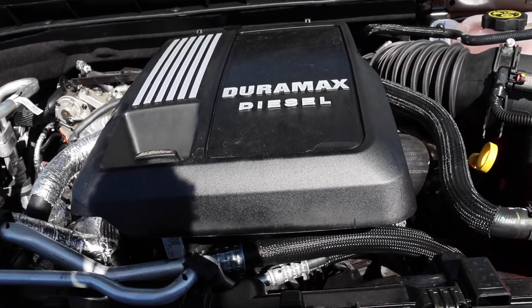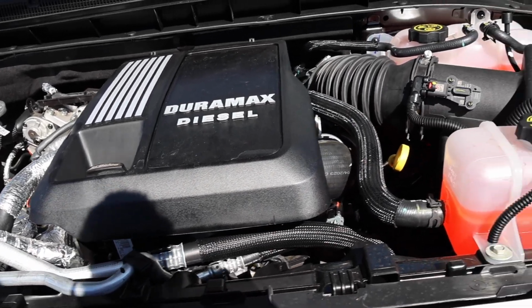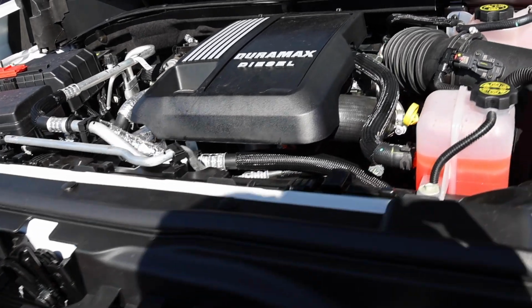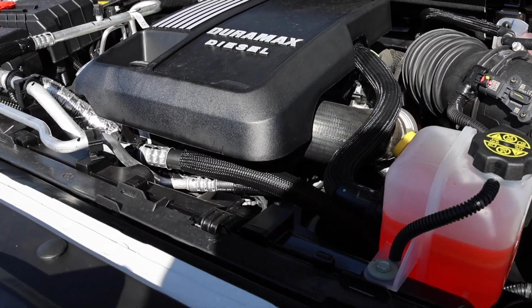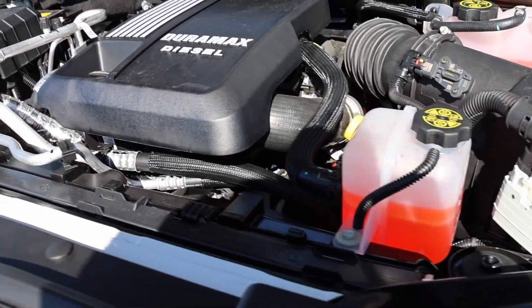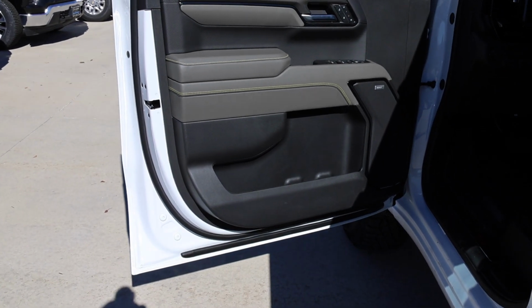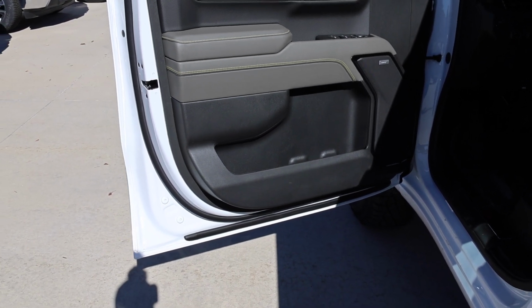Let's just say it right now, with them updating the turbo, revising the combustion, they added new pistons. I think they even added new injectors. I think this has the Denso setup here, which means it's going to be more reliable. This engine's putting out 305 horsepower, 495 pound-feet of torque. This is truly the best engine in the segment. Before all the diesel haters out there, you can still get the 6.2 liter as an option.